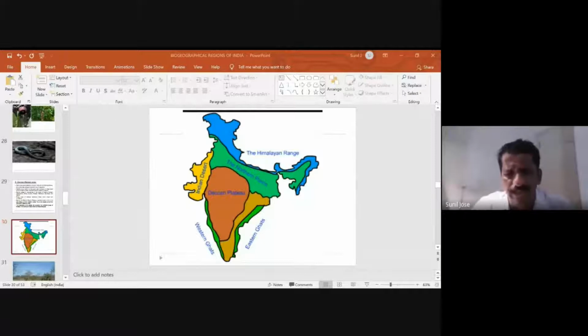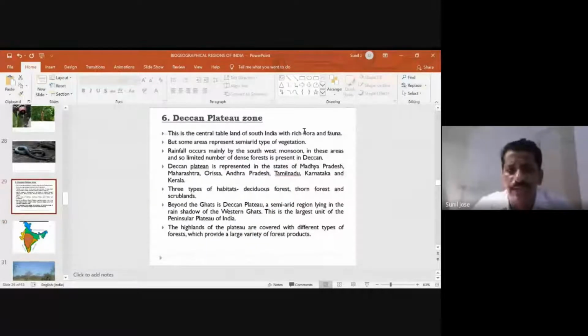Now we will see the other features. This is the central tableland of South India. The word Deccan actually comes from the word Dakshina. Dakshina in Sanskrit means south, and that Dakshina becomes Deccan. So it's actually the southern plateau, the Dakshina plateau. That's how the word Deccan came. So the central tableland located in South India is known by the name Deccan Plateau.